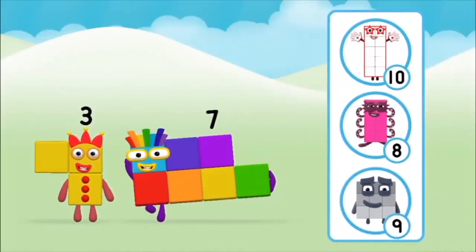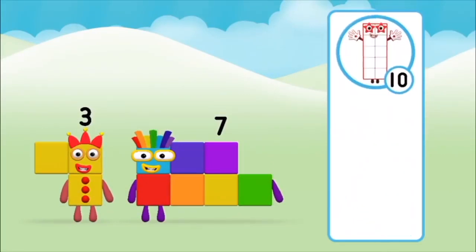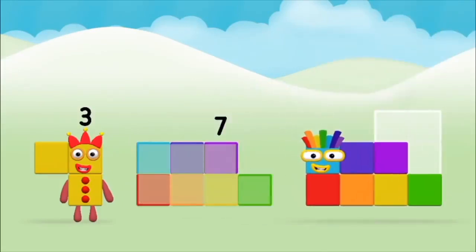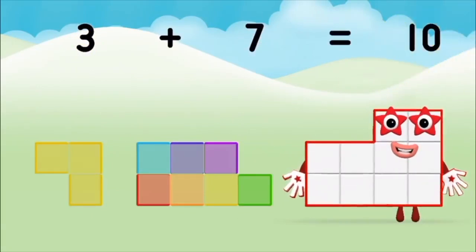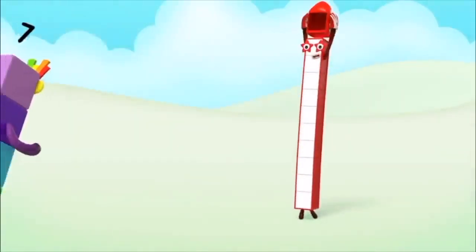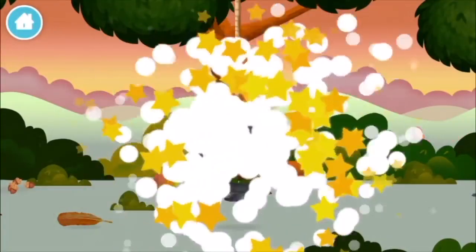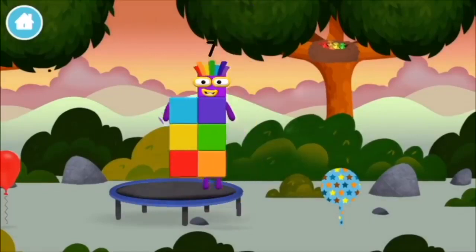Which number block do you think adding these together will equal? That's the correct answer! Now can you add the number blocks together? 7 plus 7 equals 10! Great! You made number block 10! You made a new number block!